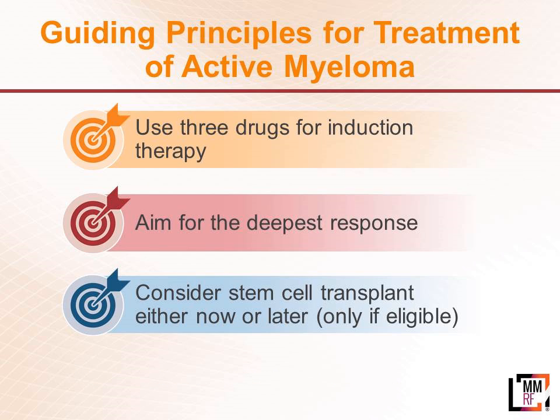And what we've decided after all this time is that the best way to treat multiple myeloma is to use 3 drugs, and I'll talk about those. And we like to see the disease respond as much as possible to get rid of as much of the disease as we can. And we measure that by looking at the serum protein electrophoresis, the light chains, and the bone marrow biopsy. And as you heard, we consider a stem cell transplant either right at the beginning or when the disease comes back.